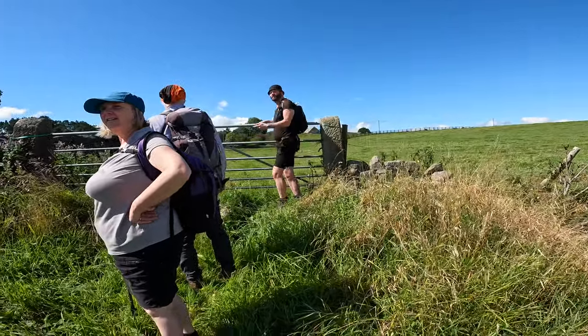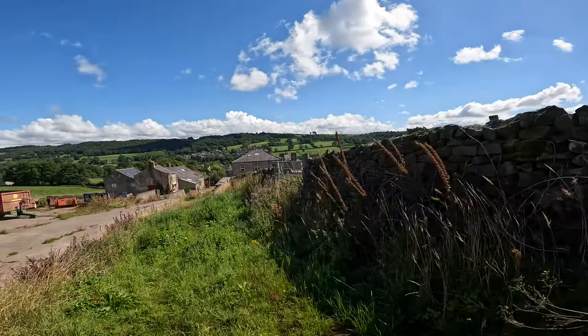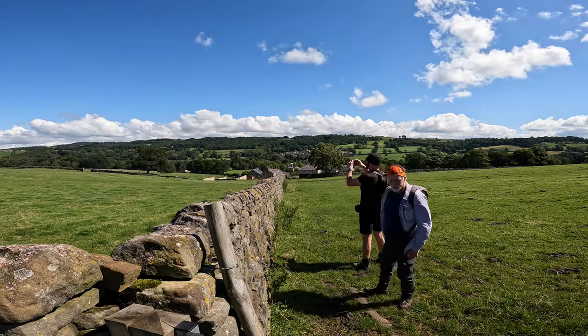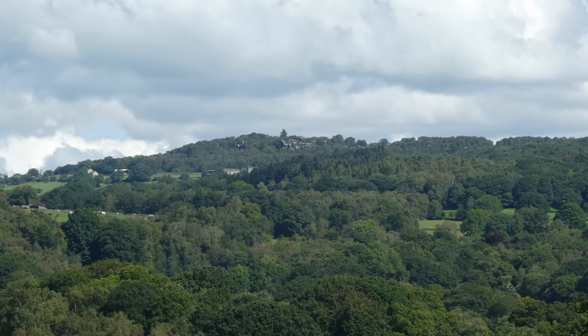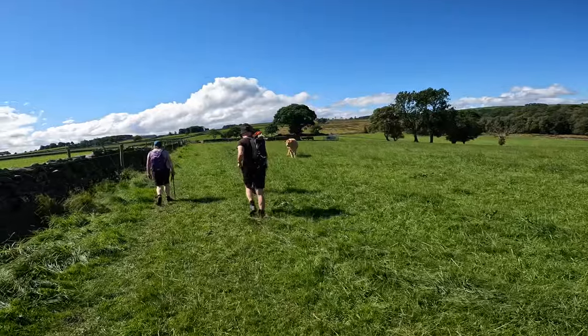Very nice, very quiet. Are we right here, Chief? No, it's the other side of the wall. Oh. Yeah. First faux pas. Stephen's found the way, the right way. What have you seen, Nicholas? Brimham Rocks. Way up there. Nicholas is taking a picture. It appears we are going the right way.